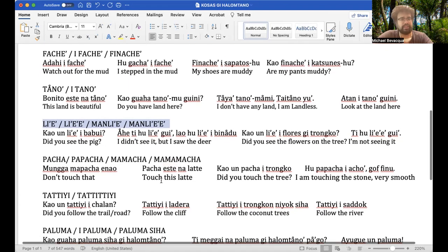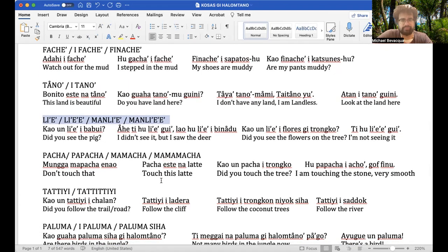All right, next. Li'i. Manli'i. Now note, this is one of those where there are those who will pronounce it lili'i, manlili'i. So remember, however you hear it around you, if you hear your family say it one way, it's okay, reflect that.